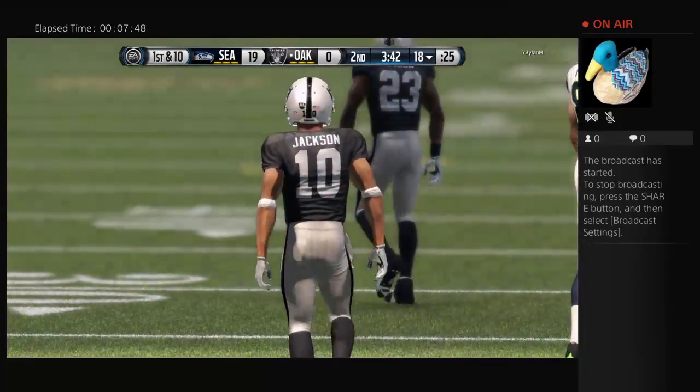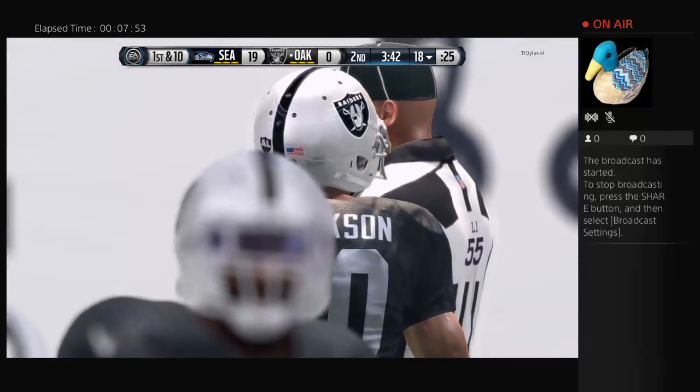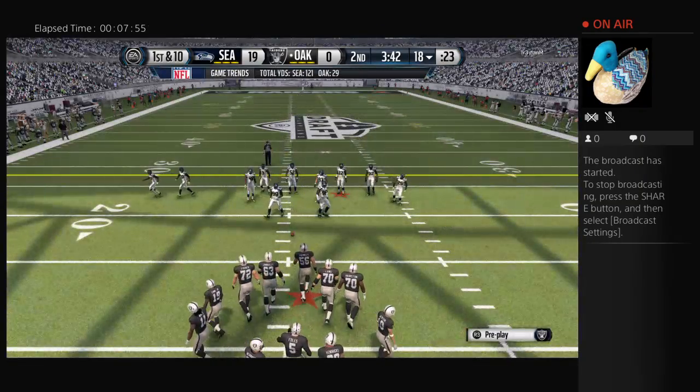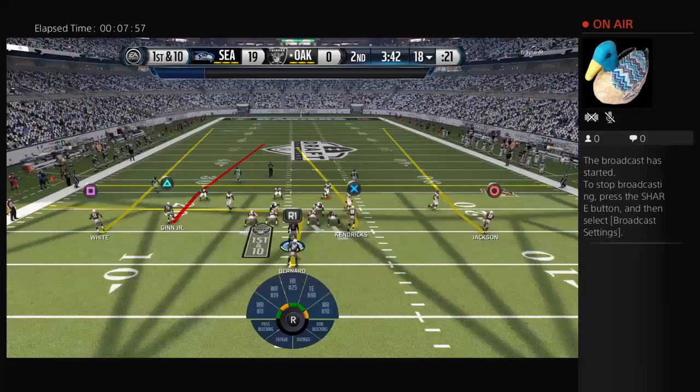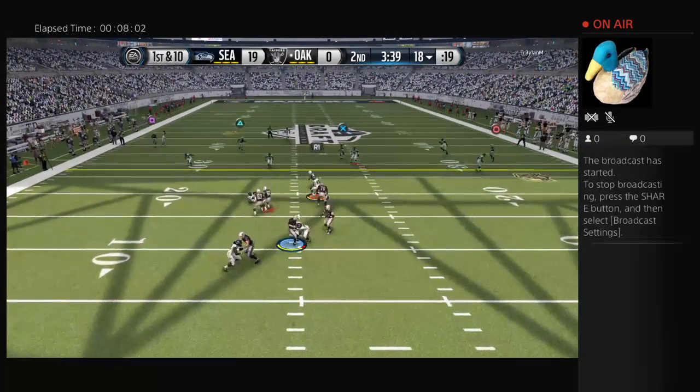They rolled the dice on their last possession, Phil, going for it on fourth down in their own territory. And, of course, they failed to convert. Look, there's nothing like being aggressive. I like being aggressive, too, when I'm the coach of the team. But, listen, that was just uncalled for when you're in your own territory.